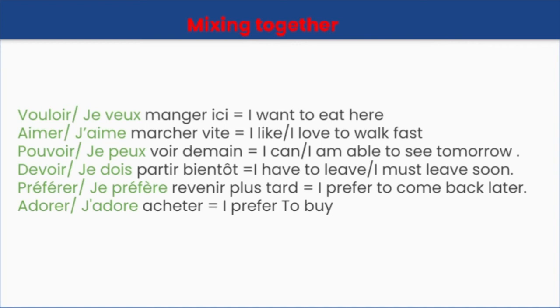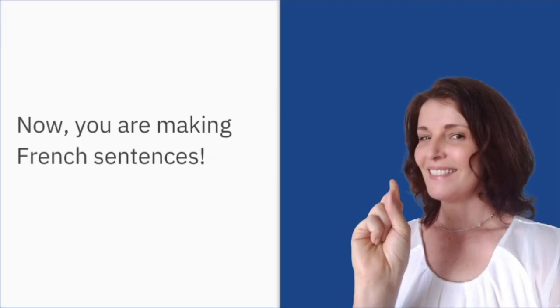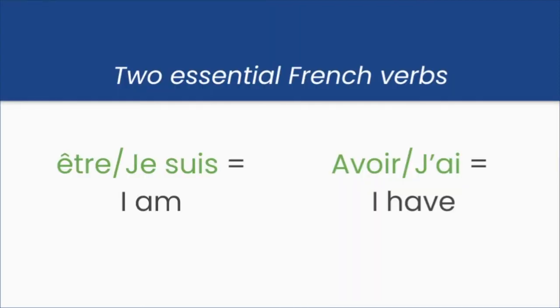J'adore acheter. I love to buy. I think something happened with my slide here. It's missing the last sentence and I really apologize. I don't know what happened. Now, that's it. You are making French sentences and I told you, right? So take a second. Take a minute or take all the time you need to review this module. Because it's very important, and by using this method and these blocks, you'll be speaking French very fast. Okay, we're not done here, right? So if you want to hit that pause button and come back, you're welcome, or you can just stay.